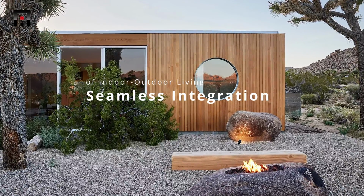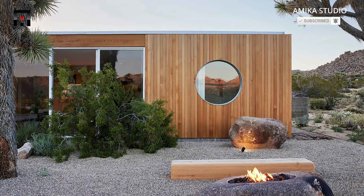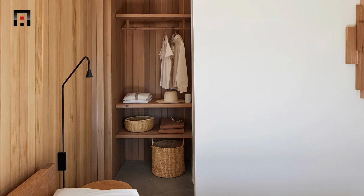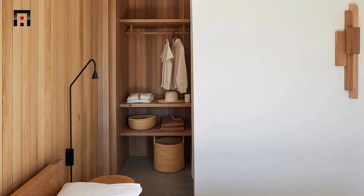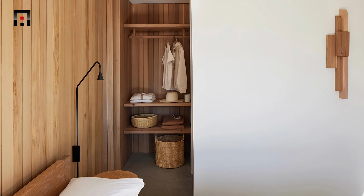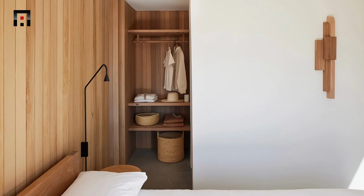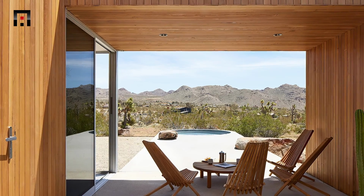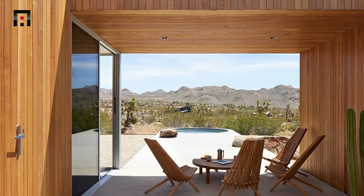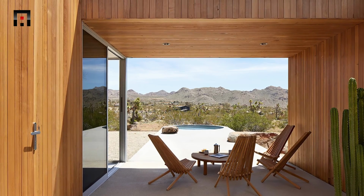Seamless integration of indoor-outdoor living. The nucleus of the house, the social area, embodies modern living at its finest. Its expansive floor-to-ceiling sliding glass doors effortlessly merge the living room, kitchen, and workspace with the outdoor panorama, seamlessly transitioning into the inviting embrace of the swimming pool.